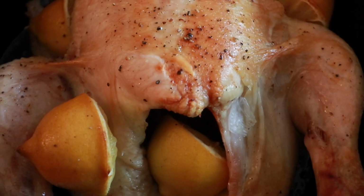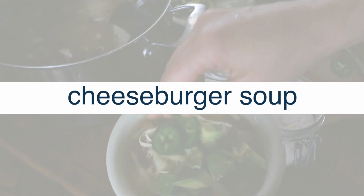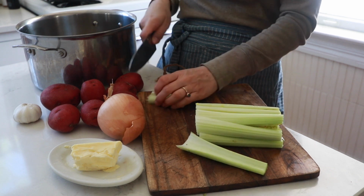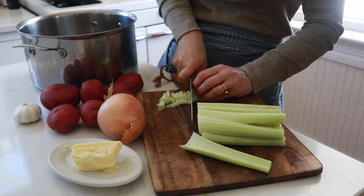With that chicken, I put the bones, after I picked everything clean, into the Instant Pot to make some bone broth for another meal. So the next meal on this list is cheeseburger soup. Now, we happened to have a really cold day on the day that I made this. We had snow, which was ridiculous.